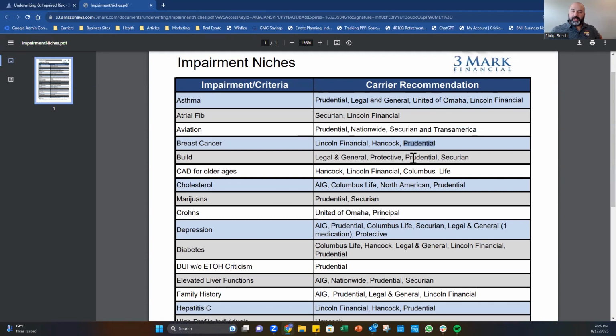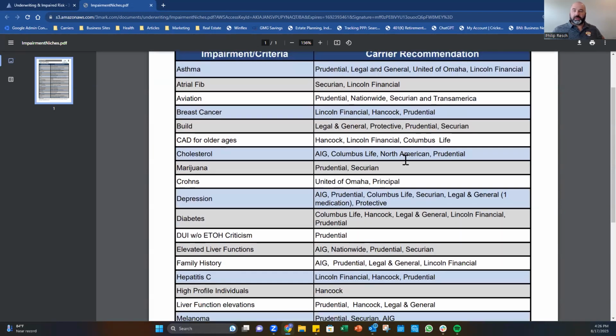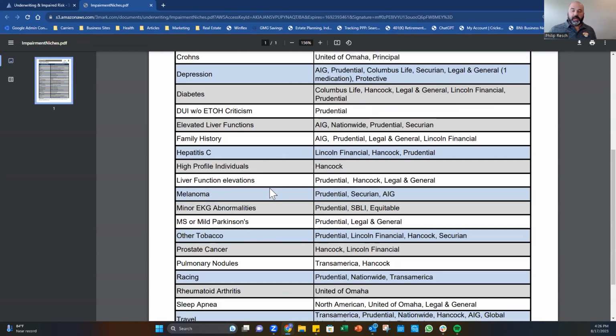You'll see Prudential on here a lot because Prudential takes a lot of risk on. They have their own underwriting manual. No other carrier has their own underwriting manual. Prudential is one of the biggest insurance companies in the country. And then what you'll see is, so once again, Diabetes, Columbus, Hancock, Banner, Lincoln, and Prudential are all contenders. Once again, going back to pricing, maybe a Columbus Table 3 is better than a Prudential Standard. We don't know until we run the numbers.